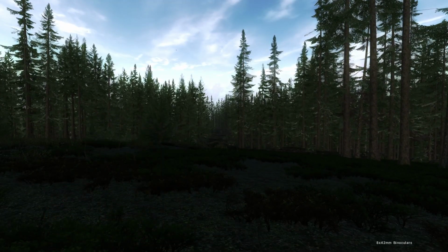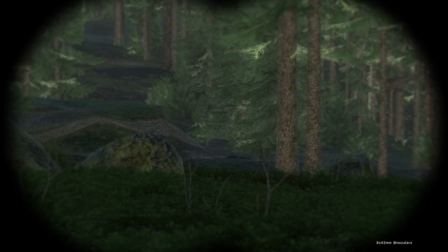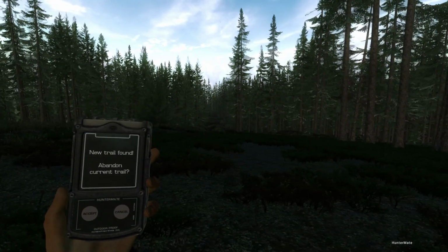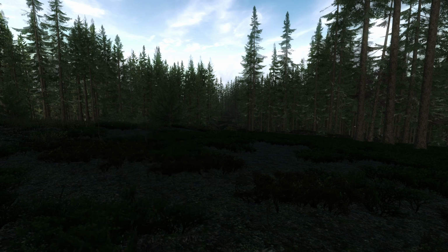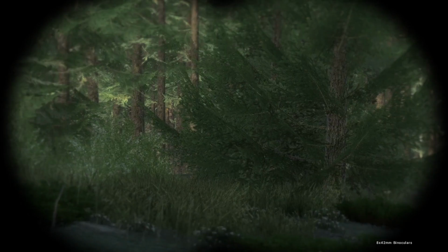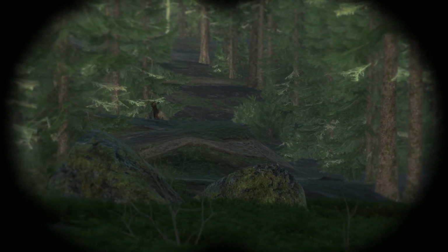Oh, I saw him move. Is that him down there? There is one right there. That's the female. Where's the male? He just bugled out. That's a different male. Oh, but they're right there as well. Okay. So where are they at? Out there. So there she is.